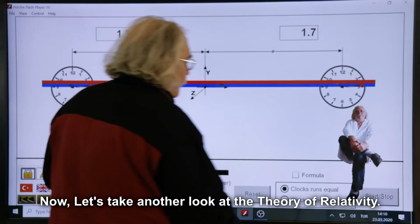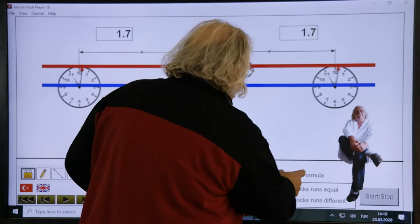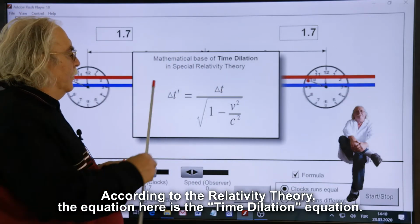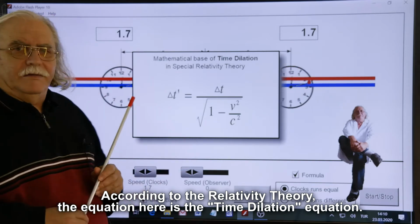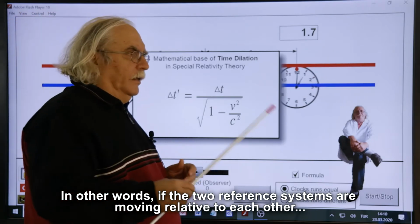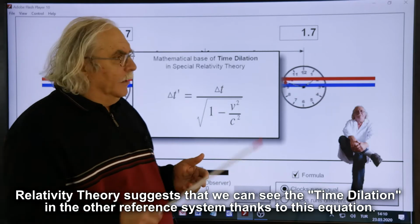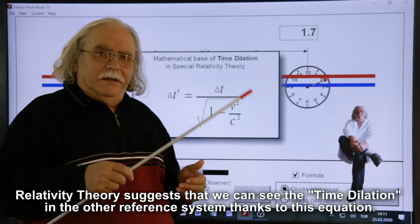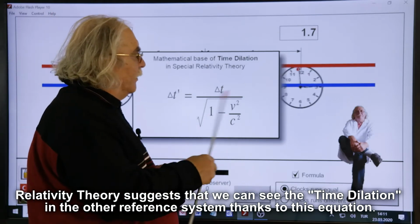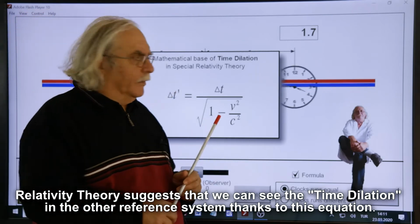Now, let's take another look at the theory of relativity. According to the relativity theory, the equation here is the time dilation equation. In other words, if two reference systems are moving relative to each other, relativity theory suggests that we can see the time dilation in the other reference system thanks to this equation.